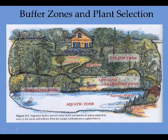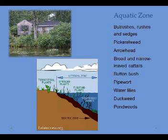So you could think of your entire property as a buffer system subdivided into these zones, starting with the aquatic zone, the shoreline zone, a lowland transition zone, and the upland zone. And each one of these zones would have different light, soil, and moisture characteristics that determine the appropriate plants that could be added to those zones.